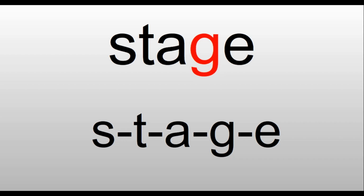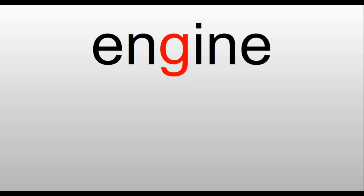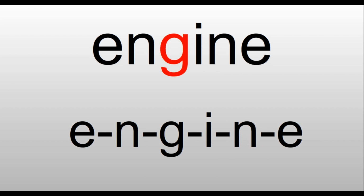Engine. E-N-G, for that j sound, I-N-E, don't forget the E. Engine. A car uses an engine to run.